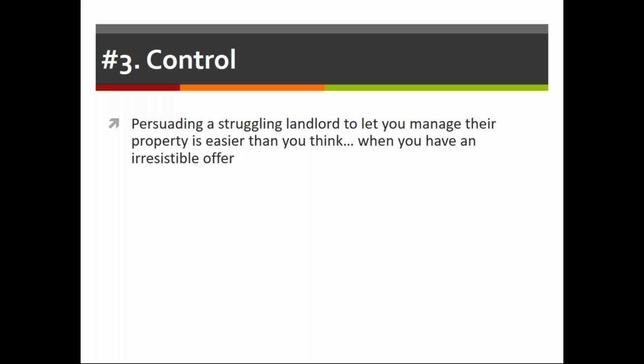It's important you don't waste any time looking at properties that are not suitable. You know what you're looking for and you'll find it. You can persuade the struggling landlords without too much effort to let you manage their property. It's easier than you think when you have an irresistible offer.